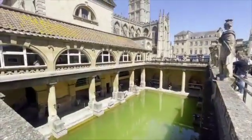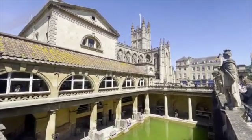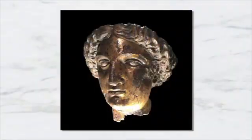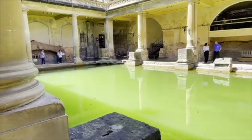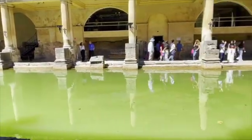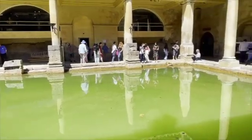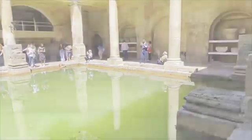In 1889, after additional construction, the baths were formally reopened as a museum, which included a gilt bronze head of the goddess Minerva discovered in 1727, and more than 12,000 denarii coins originally given as offerings to the gods. In the last 140 years, the baths have become one of the most visited sites in Britain, with an estimated average of 1.3 million visitors annually.